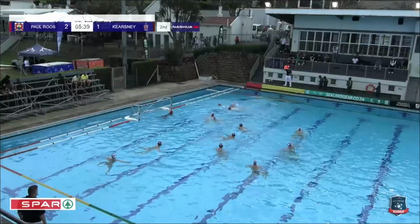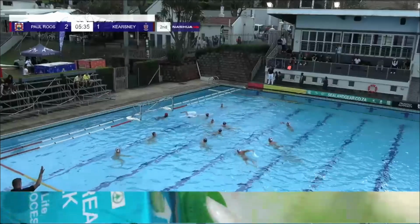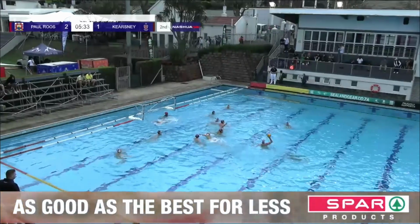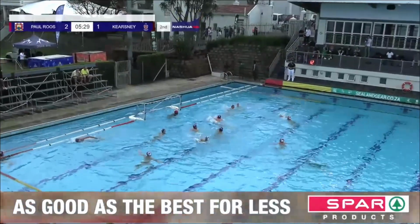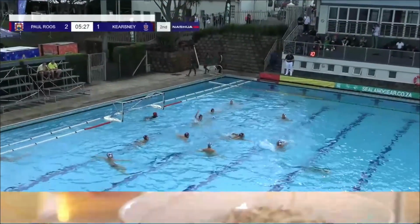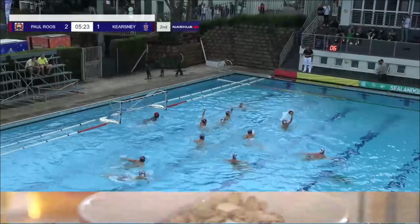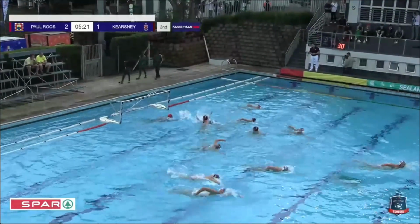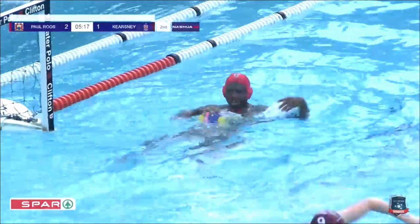Oh, their defense is doing well for them at the moment. It's unlucky there, kick out, touching the player's head. It's not allowed in the game of water polo. Kearsney going for the rush defense. Keeping them vulnerable on that right-hand side. Nothing to challenge Hadebe.